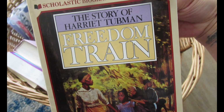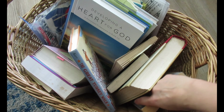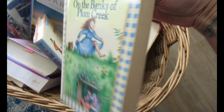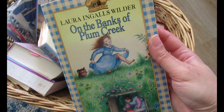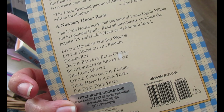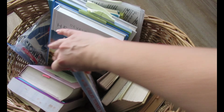And then the story of Harriet Tubman, Freedom Train, we are working through. We're almost done with this one. We should finish this this week, actually. And On the Banks of Plum Creek, we are reading this as well. This is a slow go for us. I would say this is probably not our favorite of the series. This is our 4th one, I believe. Yeah, but the first 3 we read, we loved. So yeah, but we are chugging along with that one.